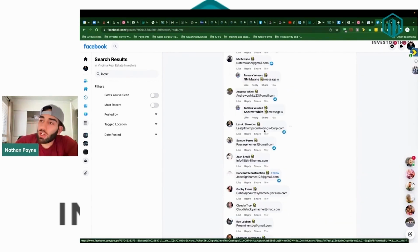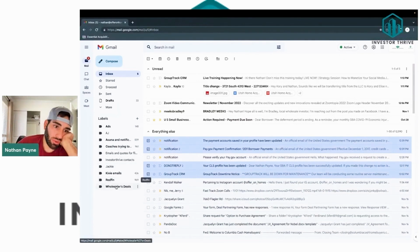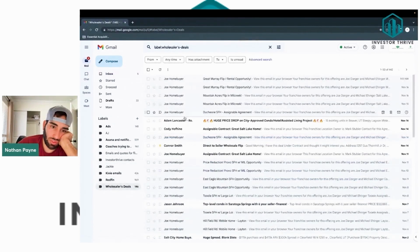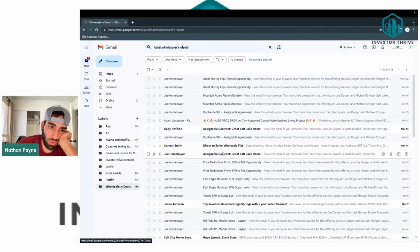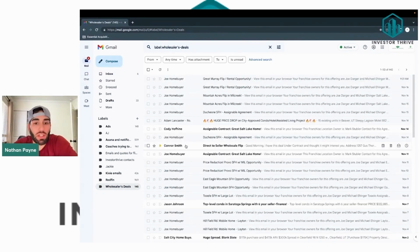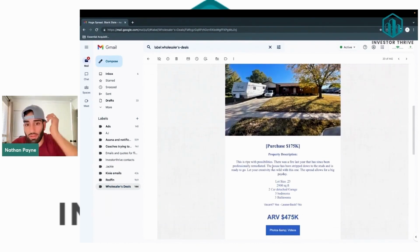All right. Well, if I were to email them, I would put down the address and the purchase price of the house. I'll show you what an email looks like when you're trying to market a property. If you go here to wholesalers deals, this is what most of the emails look like. They just give a little bit more information. You can click here for pictures. So you want to create an email or a landing page that looks like this. This is what I would send in an email. But again, I'm just trying to get on the phone with somebody.